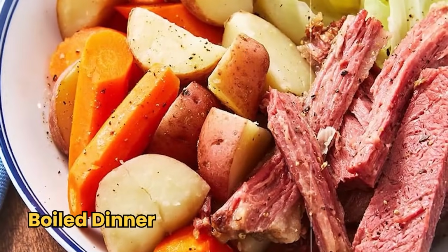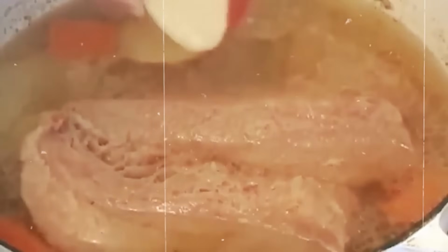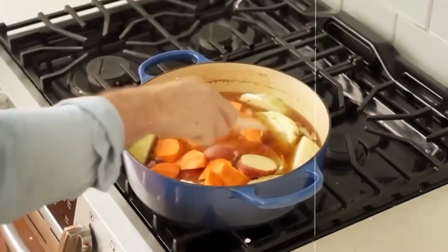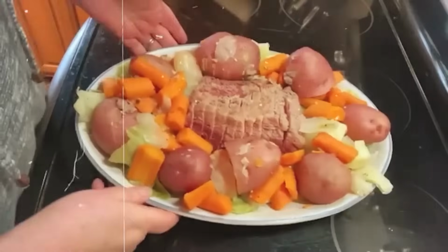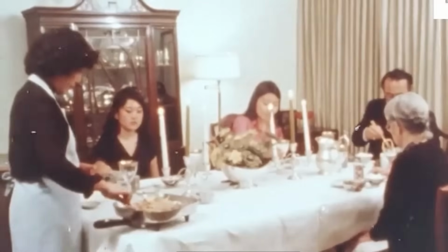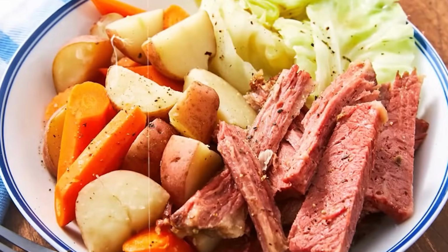Boiled dinner. When you only had enough to make one good, hearty pot of food, you pulled out the biggest pot you owned and made boiled dinner. The name sounds plain, but trust me, it didn't tell the whole story. This dish was pure factory town survival. And it was far more satisfying than it had any right to be.